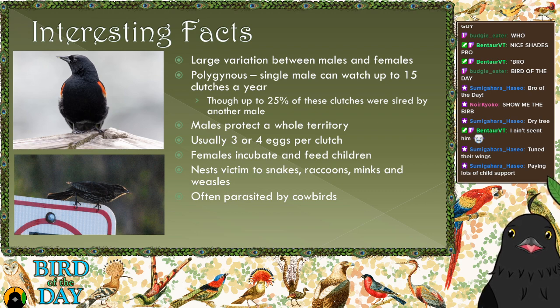Although, interestingly, usually in these situations, only about 25% of those nests are the eggs that actually belong to the male that's protecting it. Because there's just a lot of sleeping around. And hey, no shade on that. We ain't shaming them. It's just the way their communities go. They swingers.